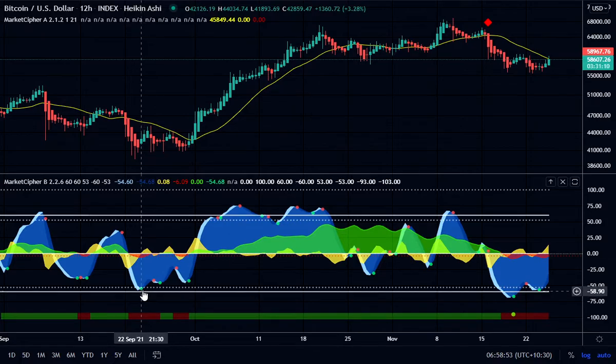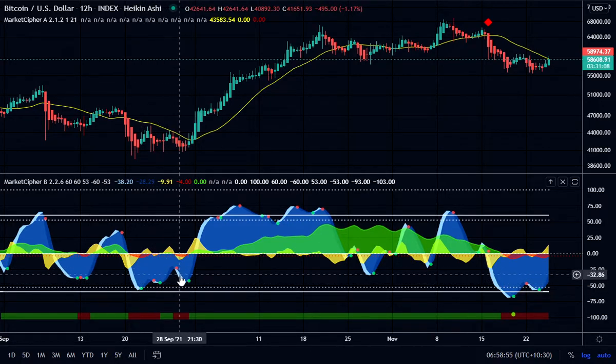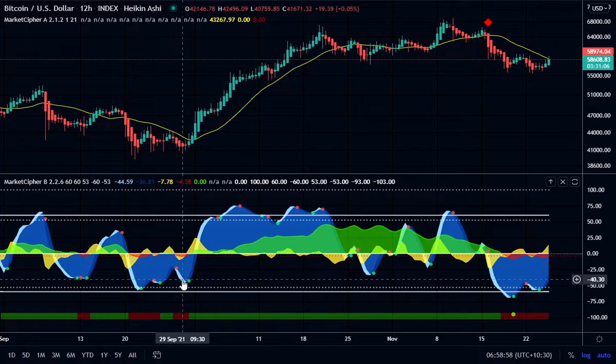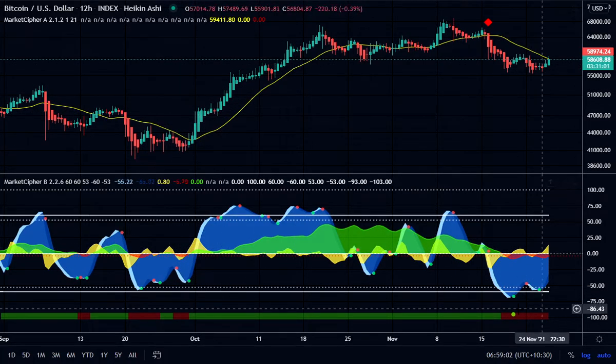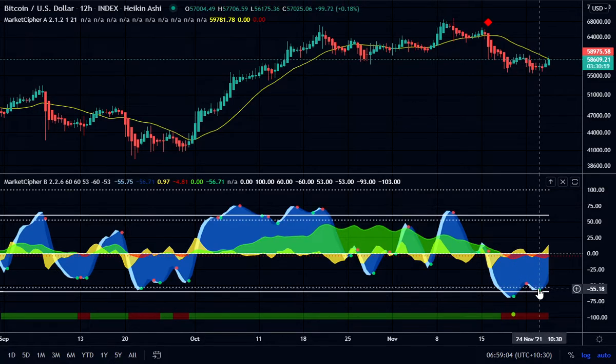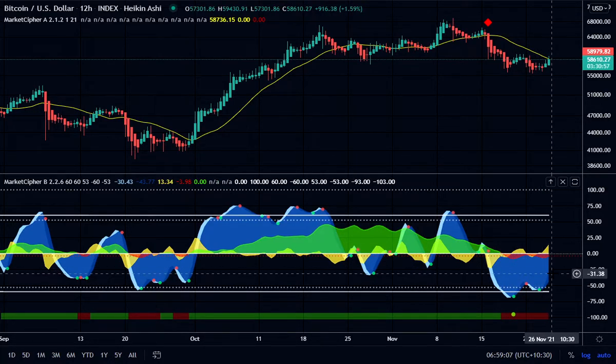We can see we got a green dot, a red, a green, a red, a green. So it took several goes here before we did get that move and start really taking off. We can see here we went a green, a red, green dot. So we could possibly do a similar thing.